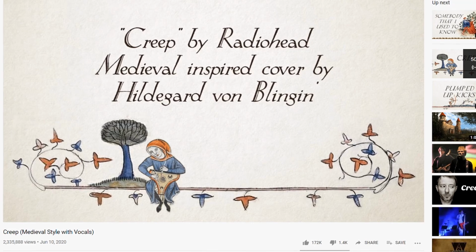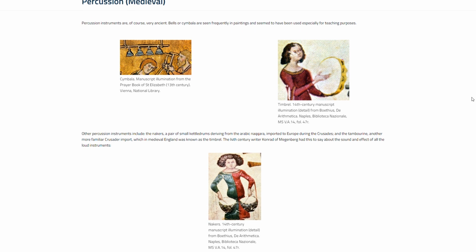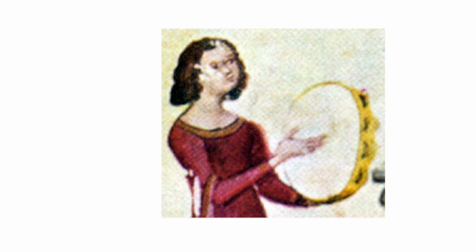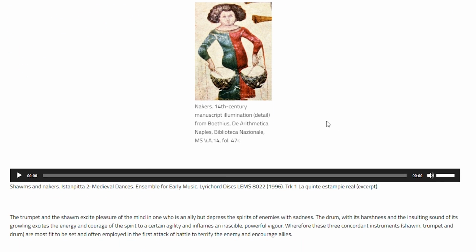I did hear what I thought was a tambourine. Upon further research, it turns out they had the predecessor of the tambourine called the timbrel. Doesn't it look kind of familiar? What a beautiful face I have found in this. Other mammal skin drums existed too, like the tabor or nakers.